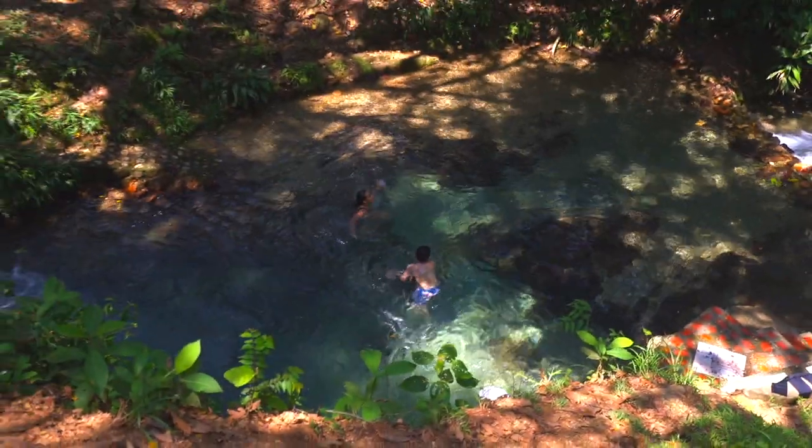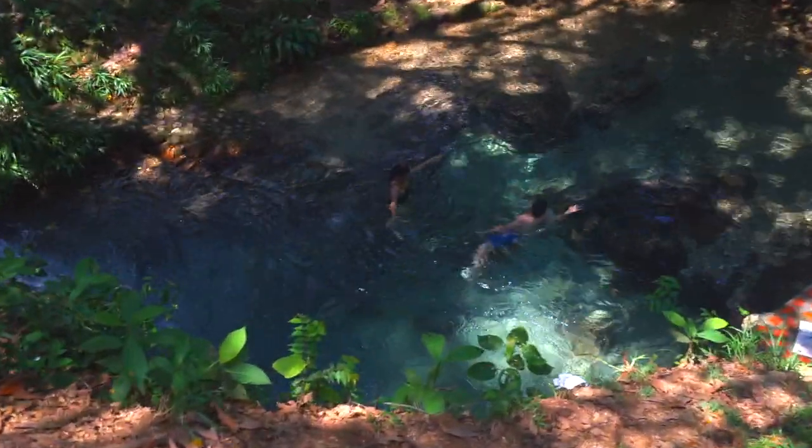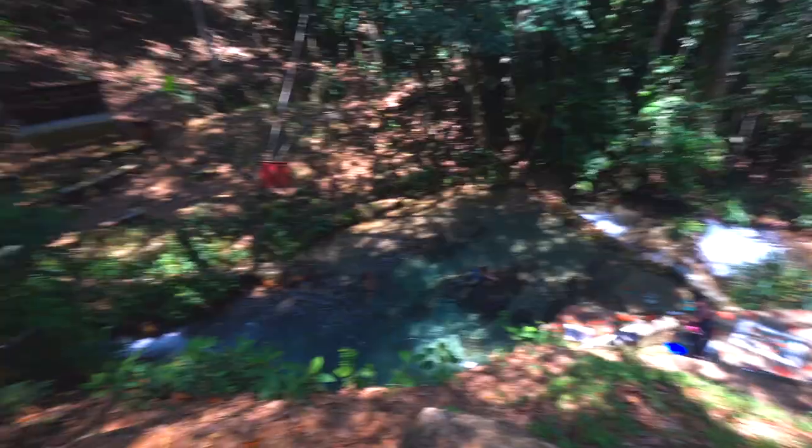So you can jump from here, because it's pretty deep in there. But look at the waters, you can see the bottom of the river, which is pretty cool. And that's where we're going. We're gonna switch to the GoPro, because obviously this cannot get wet, so let's switch to the GoPro now.